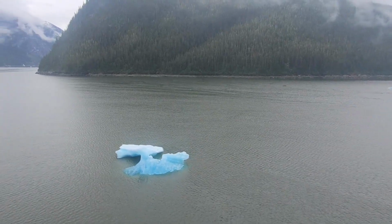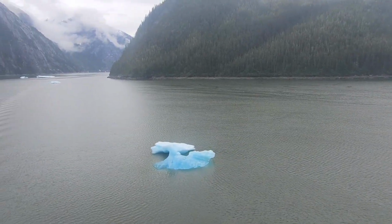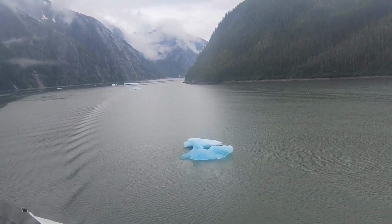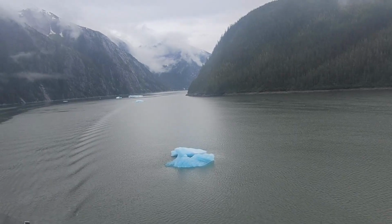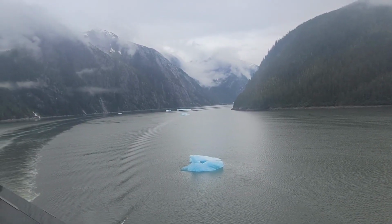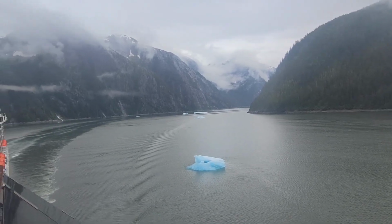What does this look like to you? Like a melted iceberg. That's it? Doesn't have any form? No. You don't have a big imagination. Look, I see a bird.